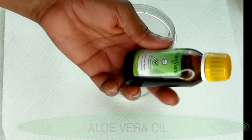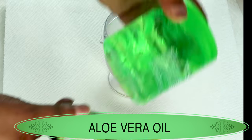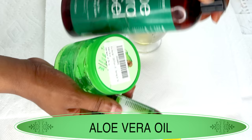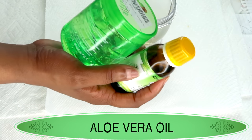Now my next oil of choice is some aloe vera oil. If you do not have aloe vera oil for this recipe, go ahead and use some aloe vera gel. We're not using fresh aloe in this recipe. So any aloe vera gel that you might have will replace the aloe vera oil, or you can choose to use both in this recipe.